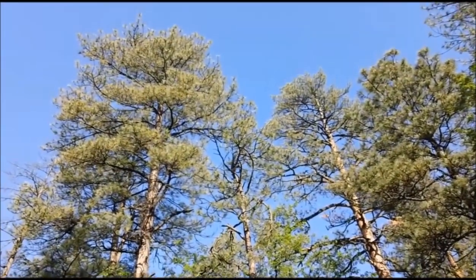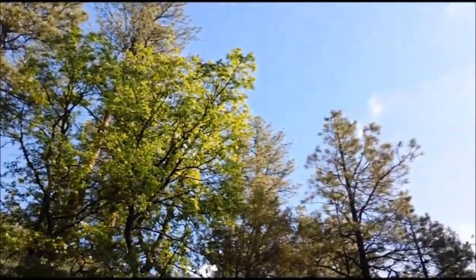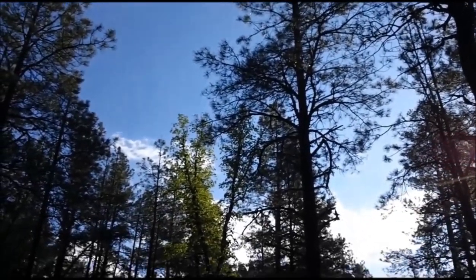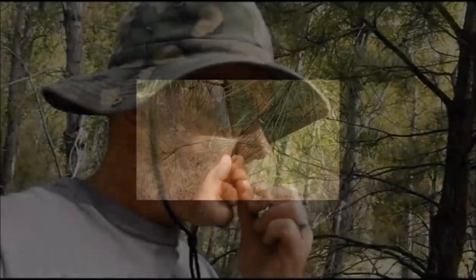One advantage of foraging in the mountains is the abundance of pine trees. Not only do they produce pine nuts, but in the spring and early summer, you can also eat the growth tips. The edible growth tips are the soft, brown buds found on the end of each pine tree branch. They are green inside and have a pleasant flavor.